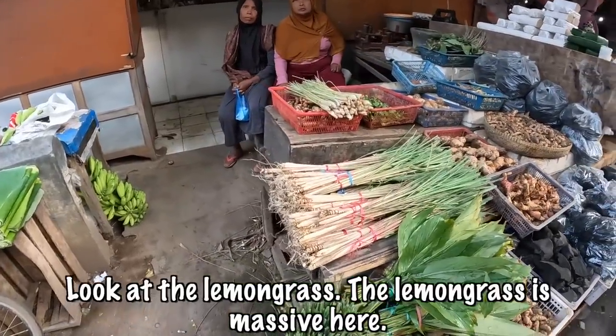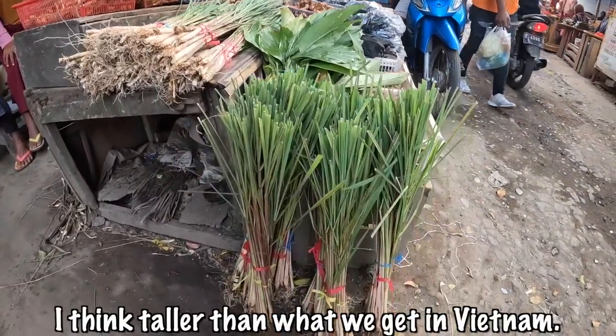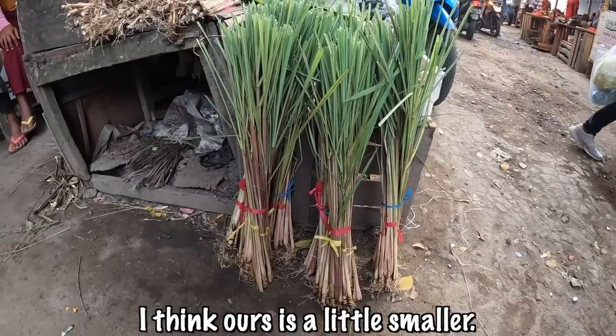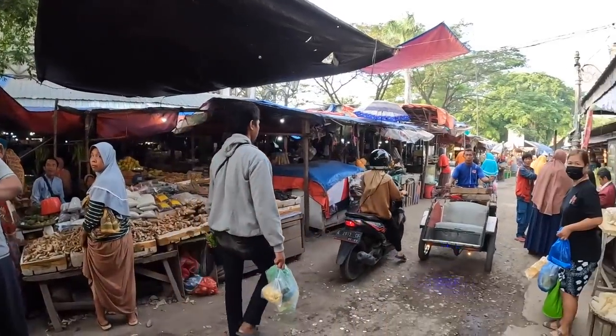Look at the lemongrass. Lemongrass is massive here. I think it's taller than what we get in Vietnam. I think ours is a little smaller, or at least what I'm used to seeing in markets. But what about this market? For a small city, it is humongous. I think somebody wants me to film.